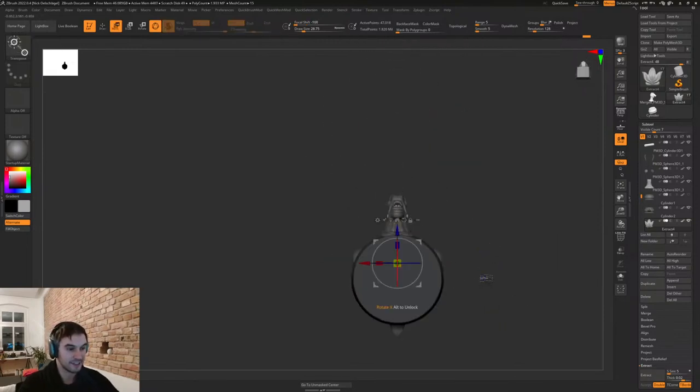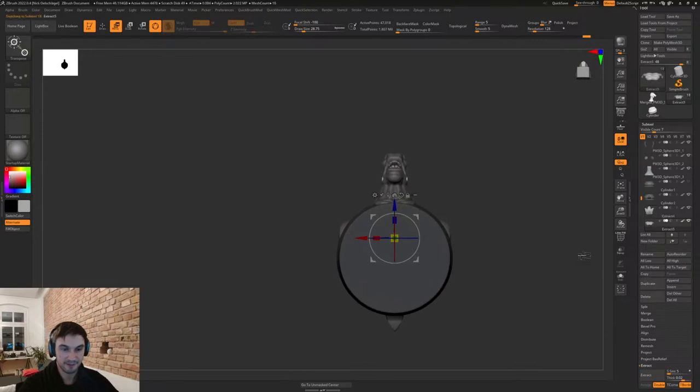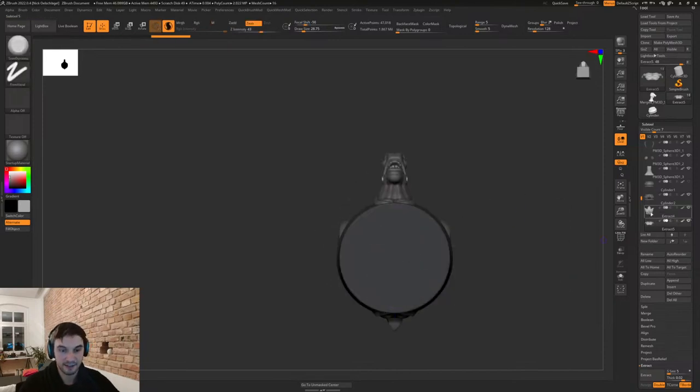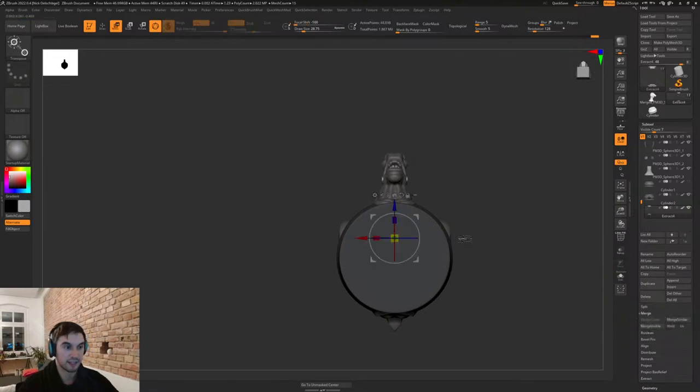All right. So let's duplicate this one. Okay, nice. And then we merge them together. Merge down. Okay. And now let's duplicate them again. Duplicate. And merge down and duplicate again.